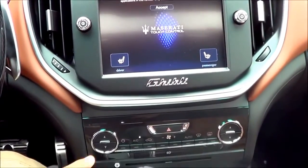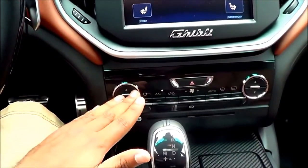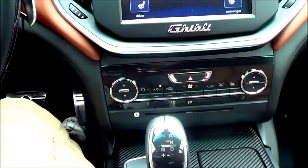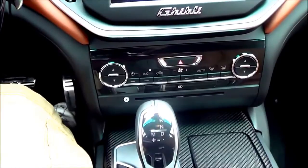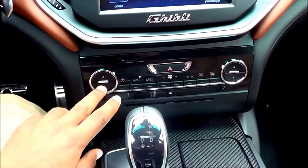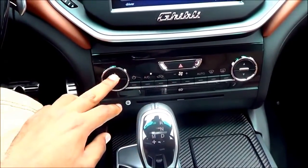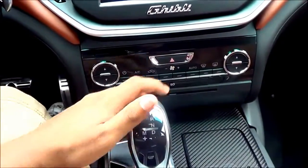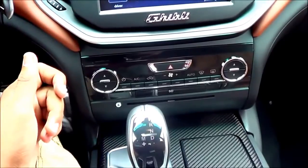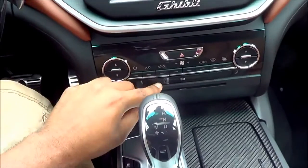Now, coming to your center stack, you have dual zone automatic climate control, and I really love the simplicity of this layout. They didn't use touch sensitive buttons or anything like that, like you will find on Cadillacs and Lincolns and things like that. And I really love the simplicity of it, and it works very well. But you have your fan speeds right here, and then of course what temperature you want, and then if you want the AC off or on. Then you have your rear window defroster button right there, and then you also do have an SD card slot too down there. And you also do have a CD player.